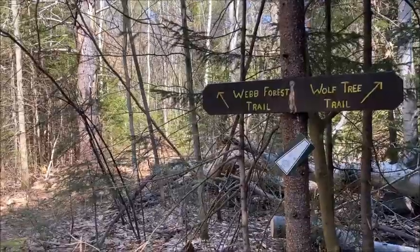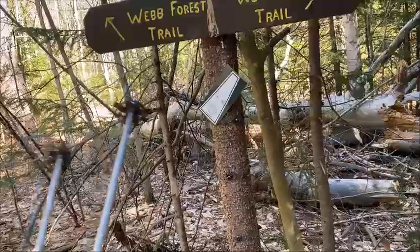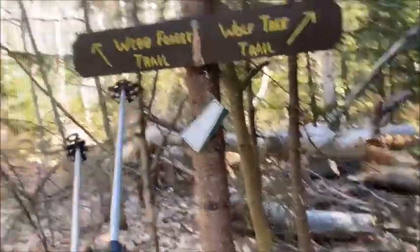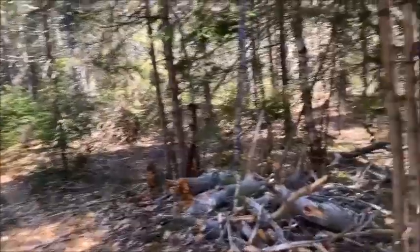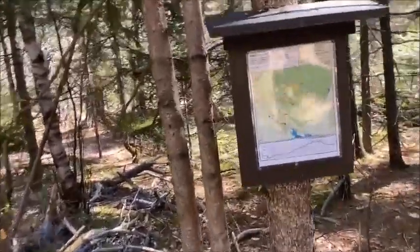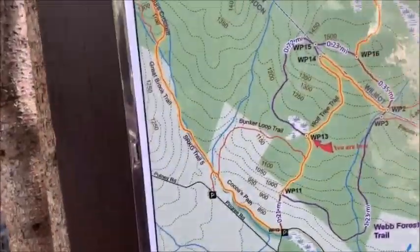Okay, we're at the junction of the Webb Forest and the Wolf Trail, and you can also see the Greenway sign there. There's a map here, so we know where we are. And you can see right in the middle of the sign, it says you are here.